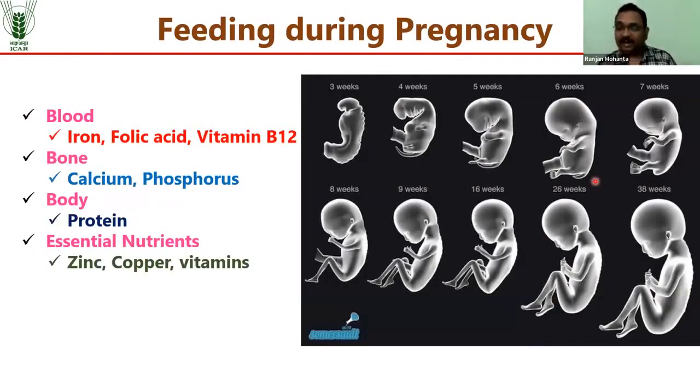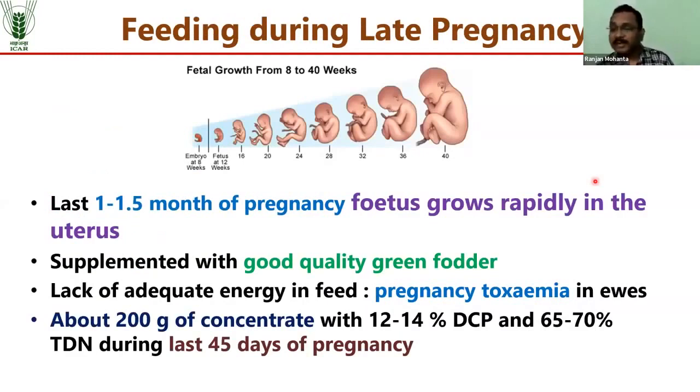The kid develops at a rapid rate in the first 1 to 1.5 months of age. At that time, it has to be offered sufficient energy. In addition to that, blood making minerals and vitamins, and also bone making essential nutrients like zinc, copper, and all the essential vitamins. If vitamin B3 is given properly, then the kid development will be at a very good rate. And at that time, green fodder should be supplemented, and it should be of good quality. If a little bit of leguminous and non-leguminous is given, then it will be very good. And succulent is good. But too much succulent fodder, the goats will not prefer, because if the water content is high, goats prefer it a little bit less.